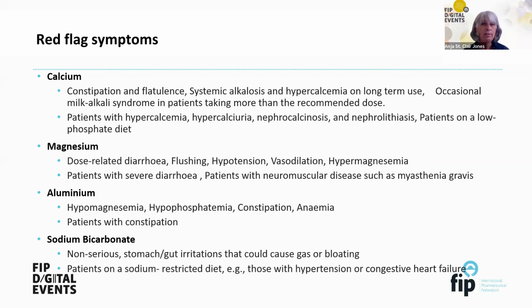Antacids, again, are very similar. You have problems when the patient has concomitant diseases, kidney disease, heart disease, because you affect the electrolyte balance. So you can get constipation, you can get hypomagnesemia and hypercalcemia. So we really need to be very careful who we recommend it to, and it has to be tailored to the patient. Next.